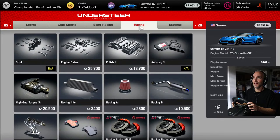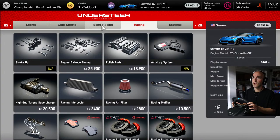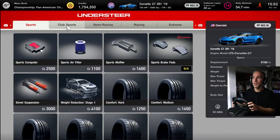Okay, let's go to racing. Racing brake pads, 2000. Why not, dude? Wait, let me see something once. Semi-racing. Club. Hell, the bore up. They don't like me doing that. Okay. Yeah, let's do that.